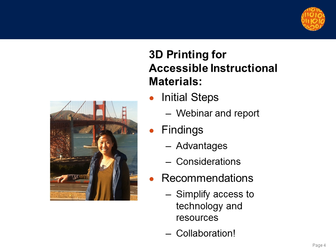Okay, thank you for the introduction, Lisa. So as Lisa mentioned, we carried out some initial research in the field, basically because we were hearing a lot about 3D printing, people were seeing it on social media, and the question was, what does this mean for delivering accessible instructional materials in the classroom, specifically for students with accessibility needs?